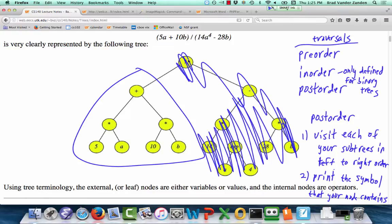Yes? Is it the standard to always visit the left first? Yes. You can do what's called reverse pre-order, reverse in order, and reverse post order, and then you would reverse it. So if I explicitly said reverse post order, then you would visit it right to left.